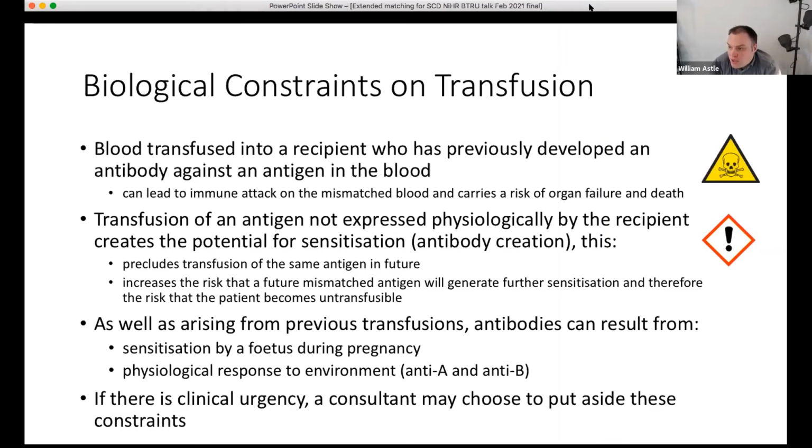So antibodies can arise from previous transfusions, but they can also arise from pregnancy. So I think about 80% of antibodies identified during cross matches in hospitals are in women, and that excess is explained by antibodies generated in pregnancy against fetal antigens. So these are all constraints we need to think about when we're designing a blood matching algorithm.